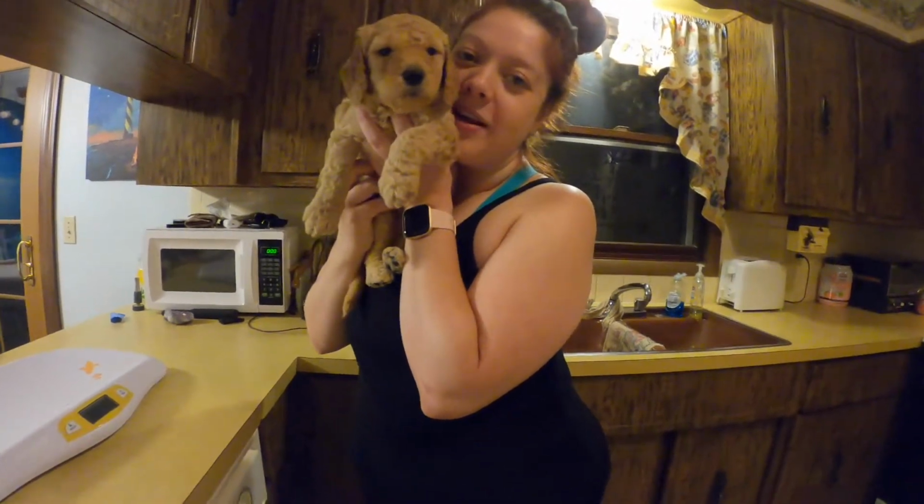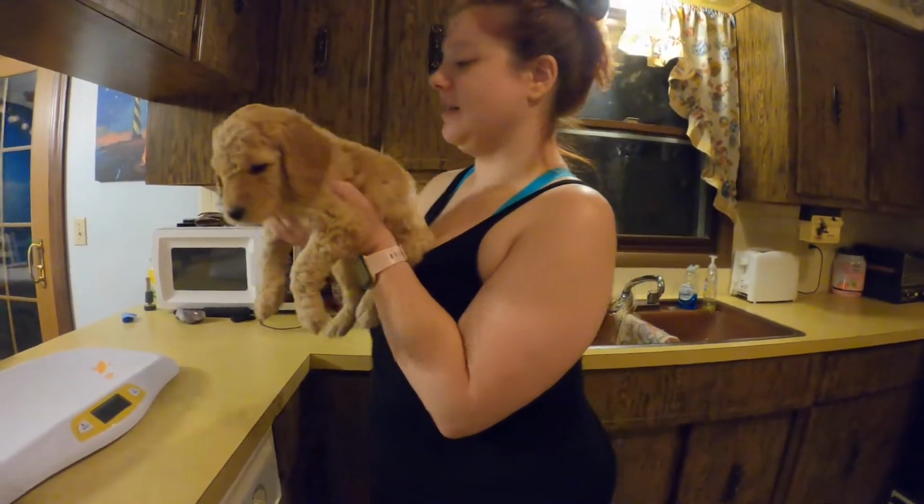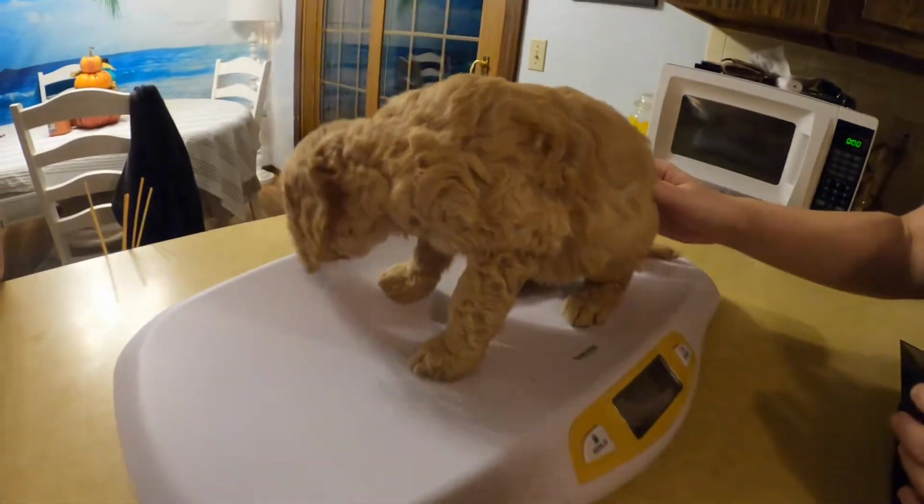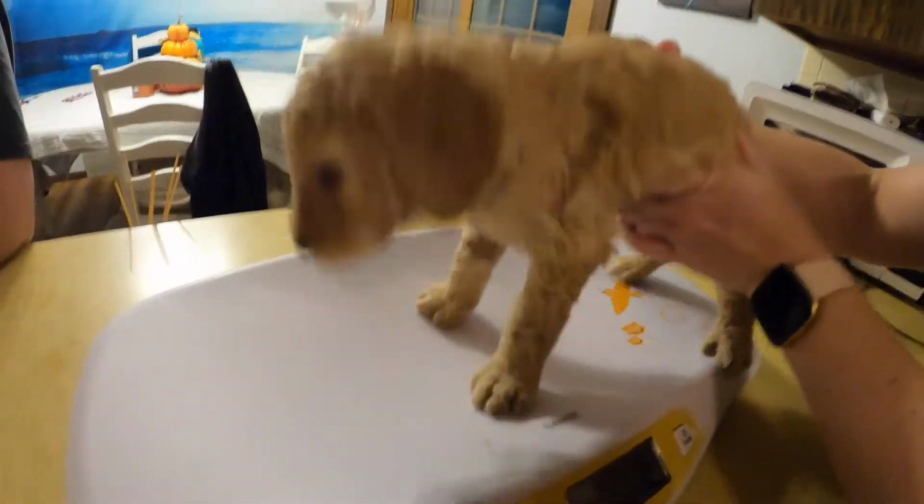We got another little boy here. They're doing so well with their baths and even the hair dryer, which is surprising so far. So let's see how much this little boy weighs. Whoa! Okay. It's about 5.1.